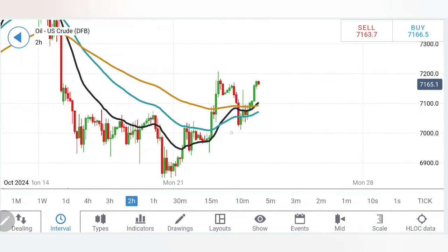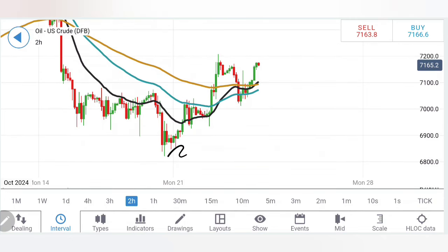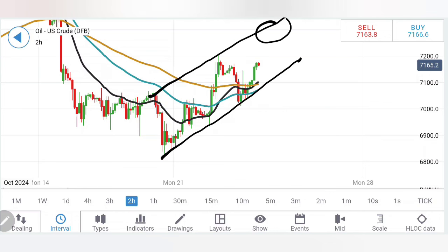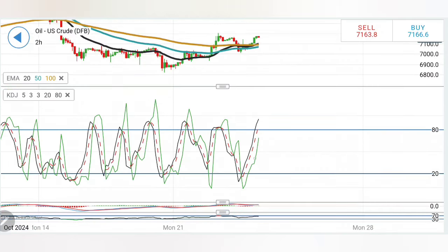Likewise, on the 2-hour charts, the moving averages have crossed over. These are looking upwards, and this is a good sign for them. And now, even if it tries to move downwards, the support levels at 71 and 70.6 are going to remain very, very strong. Now, notice the point that it is delivering higher lows, so now we can expect it to move towards higher highs, which means 73 can be expected very soon.